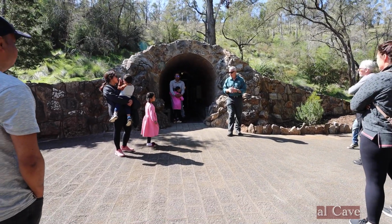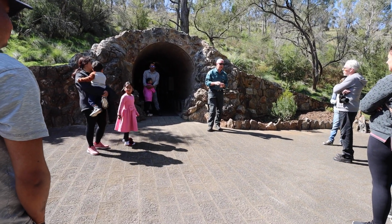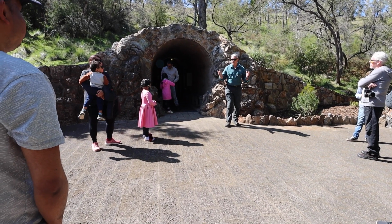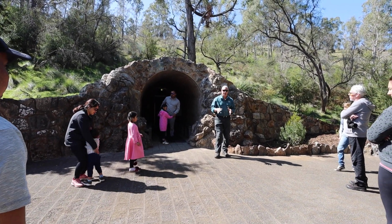No food or drinks in the cave. If you've got bottled water with you, that's fine. Otherwise, no food or drinks. The reason for that is it's nice and clean in the cave. If we start spilling food scraps, of course, that'll change very, very quickly, and that's not what we want to happen inside the cave. Parks Victoria jointly manage the reserve here.